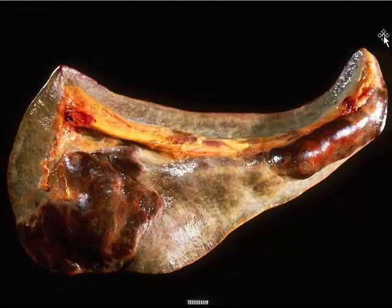You can see hemoglobinuric nephrosis or pigmentary nephrosis in the kidneys. They'll turn a dark blue-black color. And this is the spleen from one of these foals. It is very enlarged. You can see that it has a yellowish cast to it, and there are multiple infarcts in the spleen.